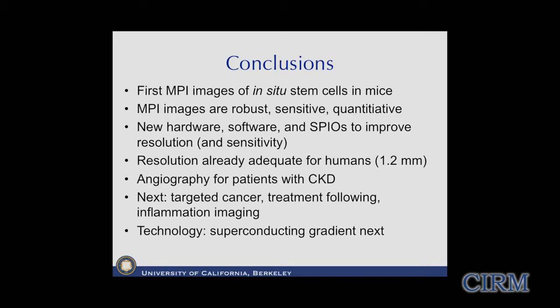And so this could be a much safer way of imaging these patients. Down the road, we'd love to move into things like targeted cancer treatment following and inflammation imaging. It's well known from the MRI literature that if you inject these nanoparticles, they're covered with dextran, and they're very, very small. So they're taken up by macrophages and other inflammation cells in the body. But those inflammation cells will then go to other parts of the body.